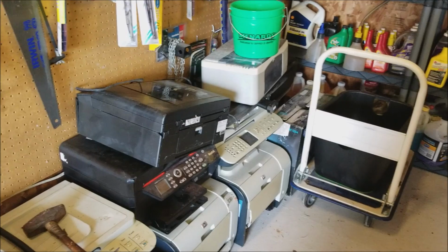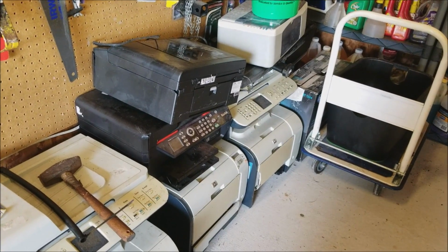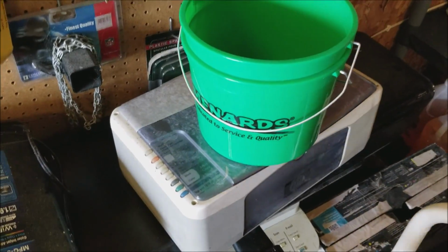And these damn printers, it was a pallet full. I should have just left them there and paid them the $1, but I took them. And the only one I've gotten any use out of was this one here. I was using it as a step stool the other day.